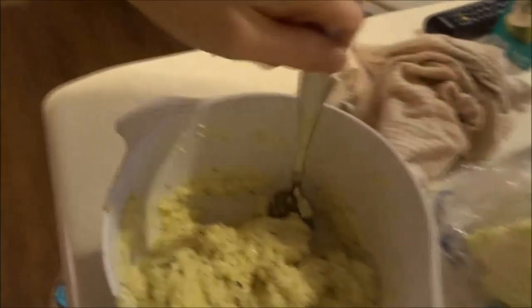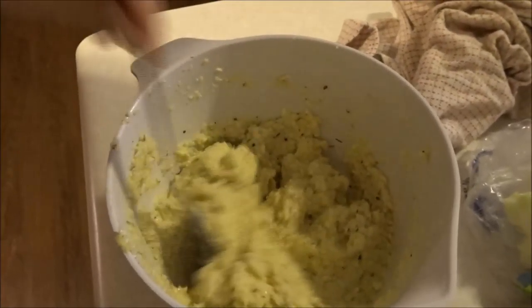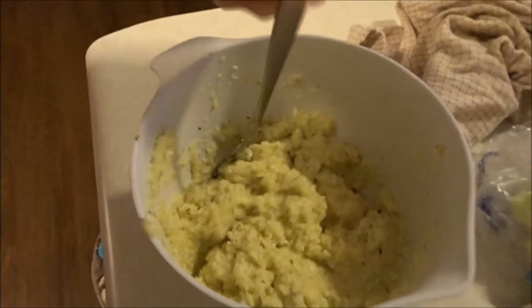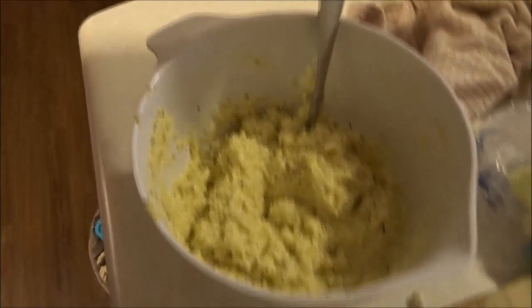Okay, so I have my cauliflower mixture all done. It's got cauliflower that I chopped up in this thing. And then it has salt, pepper, Italian seasoning, and a little bit of olive oil with eggs. I followed the recipe, but we don't have Parmesan, so I just left it out. But it seriously smells so good. It smells so good. I'm so excited to eat this tonight.